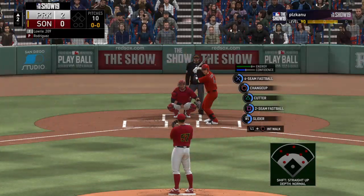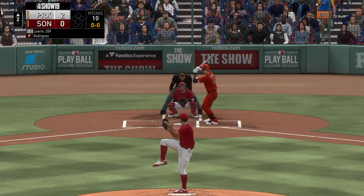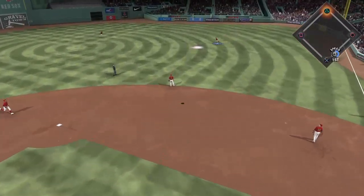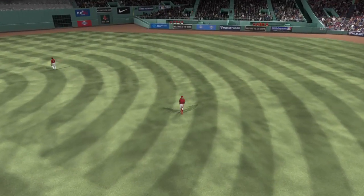Standing in, Jed Lowrie. He'll get us started in the top of the second. One of the keys to securing a win, they want to keep the pressure on and try to build that lead as much as they can moving into the later innings. Lofted in the air out toward right center. Betts has the best view of this one, so he'll take it for the first out.